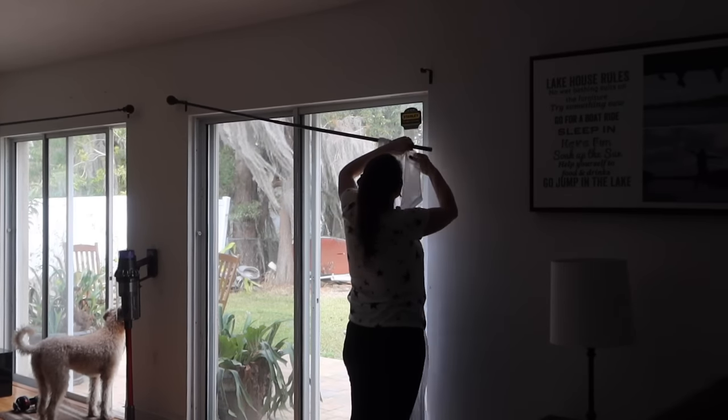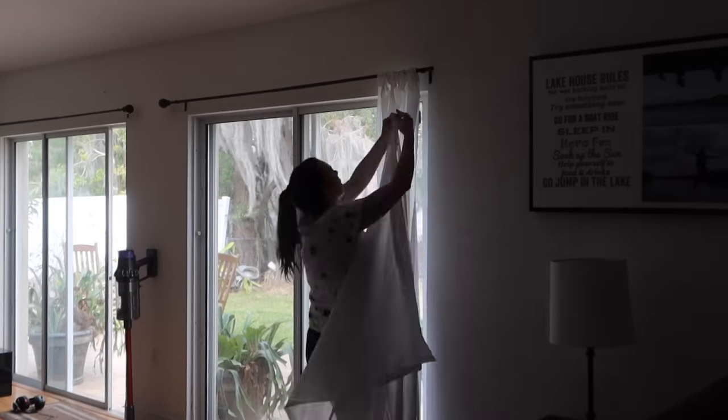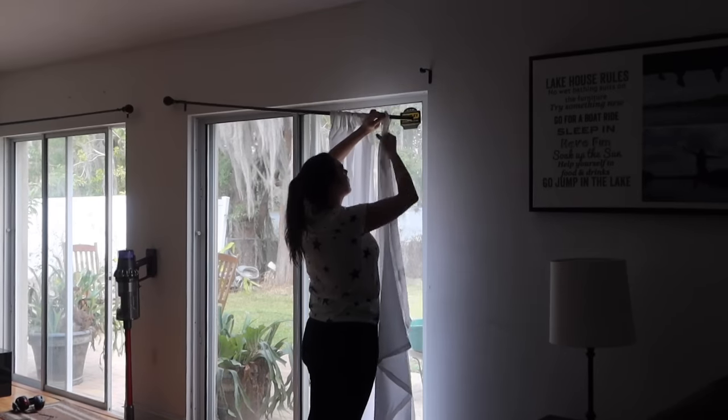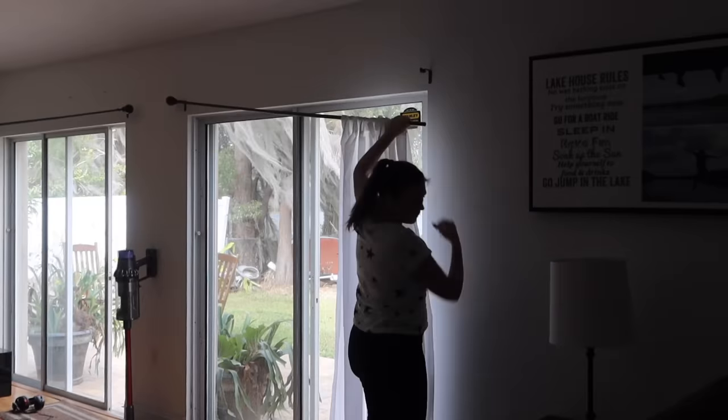So I added these on. There's two ways. You can put it behind the little pocket when hanging these curtains, or you can use the grommet. So I really, really like these. I thought they were pretty, and oh my gosh, you can't beat $20 for two panels.